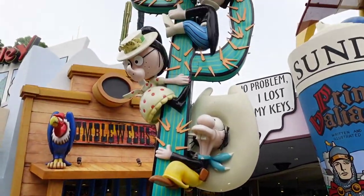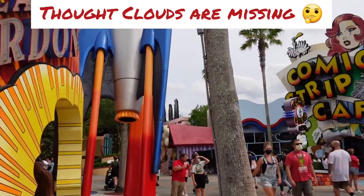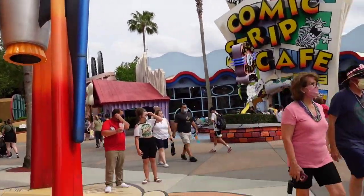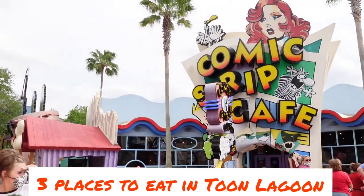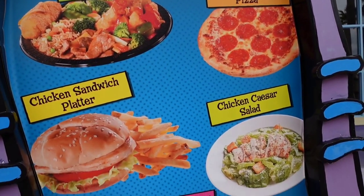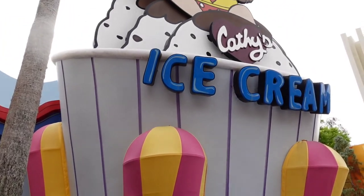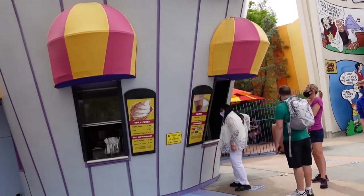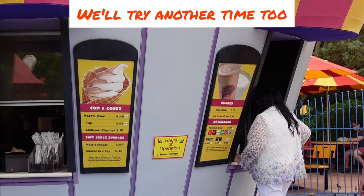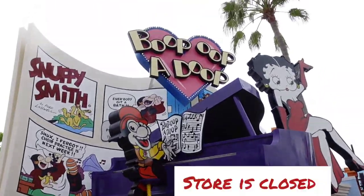There are a lot of fun photo ops around here. They don't have clouds up here on the trees that you can pose with, and it has little funny things that it says. Maybe they'll come back, I'm not sure. So let's go see the menu for the Comic Strip Cafe. They've got pizza, dragon combo platter, chicken sandwich, salad, and bacon cheeseburger. Then Kathy's Ice Cream has cups and cones, waffle cone, waffle sundae, milkshakes, ice cream floats. Opens at 12 p.m. So let's go check out the Betty Boop store.